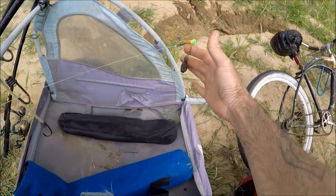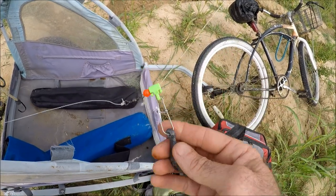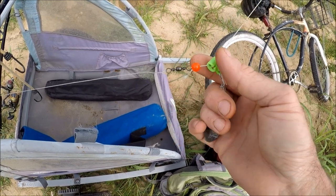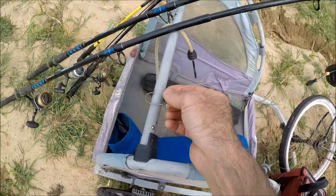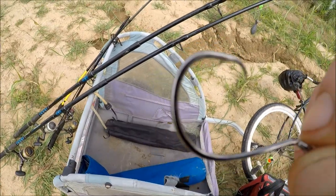All right, now for the rigs. First of all, I'm using a 2-ounce lead on both the rigs with a trolley by Rig Wrap. I don't think there's a lot of current out there, so 2 ounces will be fine unless it gets really windy. Then we got a bead and we have a barrel swivel. The leader is 50-pound test mono, and the hook is an OT6 octopus by Team Catfish. All right. And now let's talk about the bait.